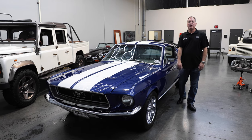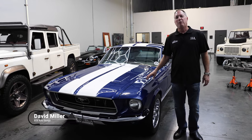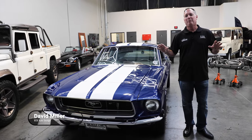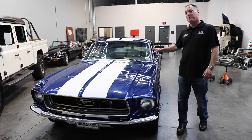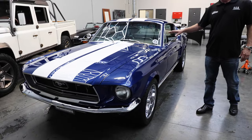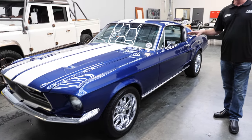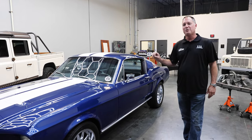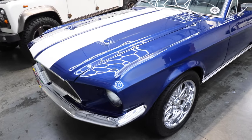Hello folks, this is David Miller, brand new muscle car, ECD, with the '67 Ford Mustang, one of the most classic American muscle cars ever. The most popular year of Mustang, it's a fastback, the most popular model. It's in beautiful Ford Velocity Blue, which is a modern car color. They still put it on trucks and Broncos and Mustangs and all kinds of stuff. White stripes, which is very classic Mustang.